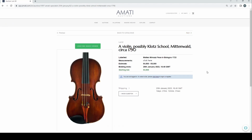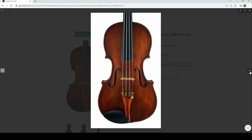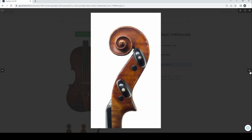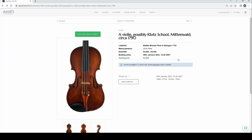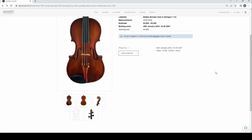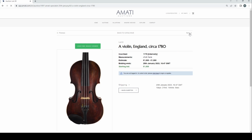Violin, possibly Klotzkuhl, Mittenwald, circa 1790. This is a nice instrument. This is pretty good. There's some funny things going on with this. The estimate seems really excessive on this. 4.5 to 5 with a starting bid of 4.5 seems too much to me personally.